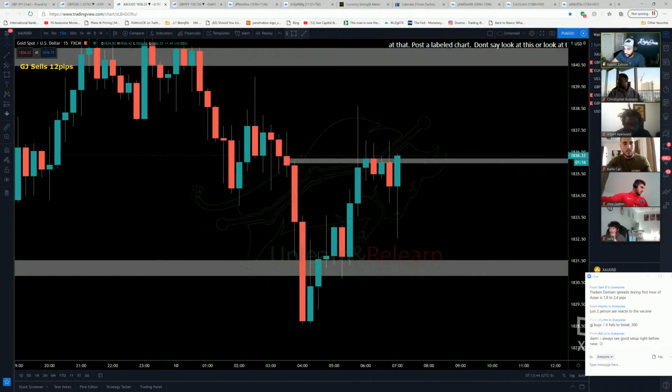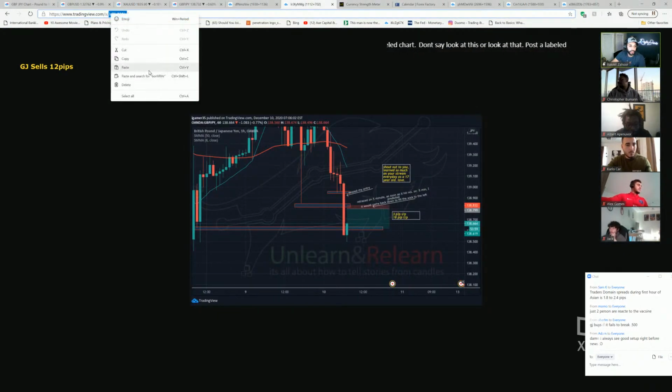People in the gulag see a candle go in one direction and want to buy or sell. Yes, that's true. Can you take a look at this GU trade? All right, let's take a look here on GU.